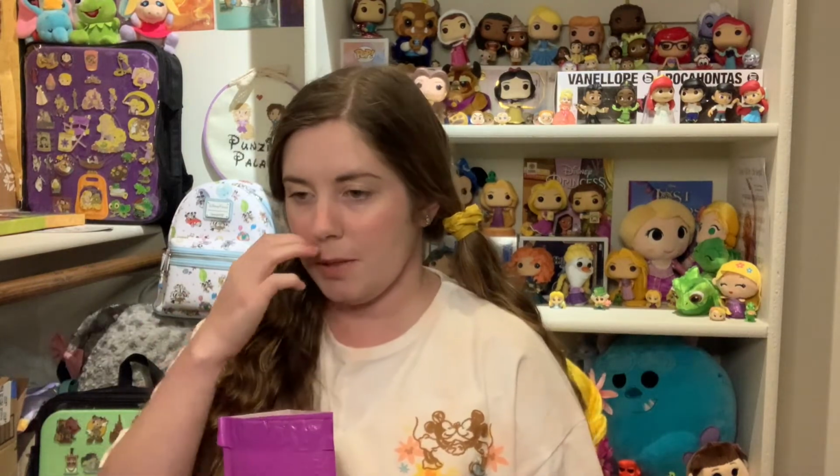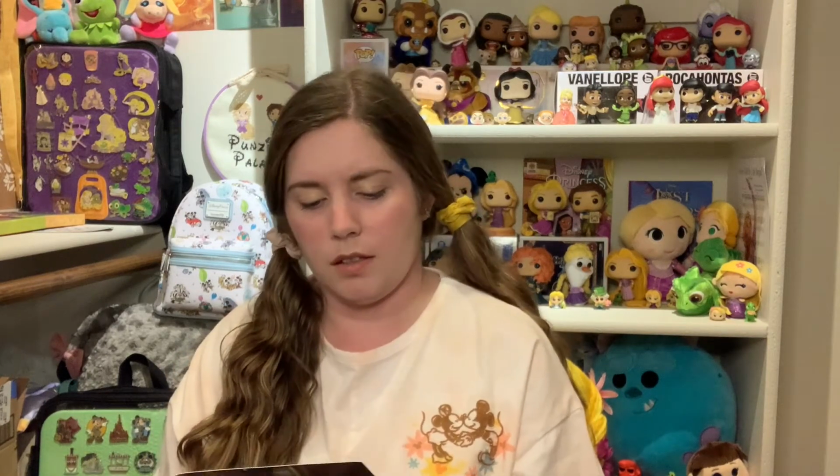And then I did get one last little pin from the GaymeBoyz. You know them, you love them. So Tim and Johnny were doing another little Instagram sale of some things. I saw a pin on there that I wanted, so I just bought it. And they have them always for a good price. I'm not really sure what this is. It says here on the back.